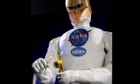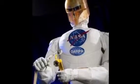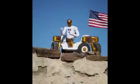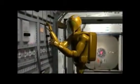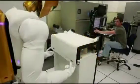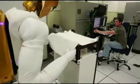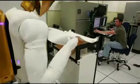The result was Robonaut 1, or R1, a human-like prototype of a robot that could perform maintenance tasks or be mounted on a set of wheels to explore distant destinations. Through 2006, R1 performed in numerous experiments in a variety of laboratory and field test environments, proving that the concept of a robotic assistant was valid.